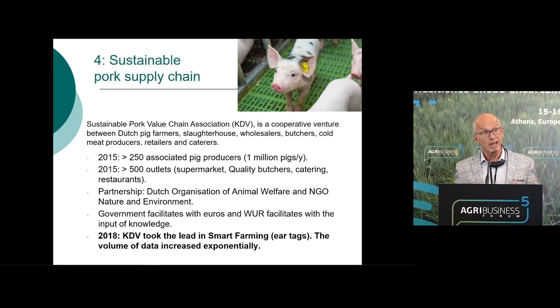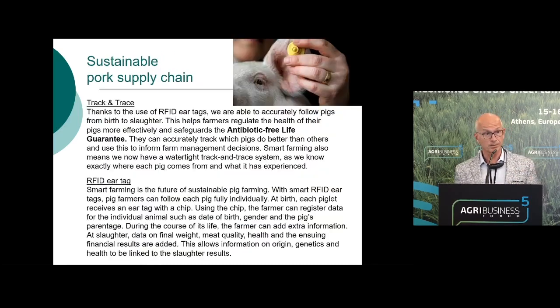innovate yourself. In 2018, they took the lead in smart farming in pig husbandry, especially with ear tags. Now every pig has an ear tag, so they know everything about the pig. Most of the pigs don't get antibiotics, but some do. If you don't know which one did or didn't, you cannot sell them as antibiotic-free. Now they are able to sell antibiotic-free pigs, especially to the market in Italy, where there is big demand, and they pay a higher price for these pigs.